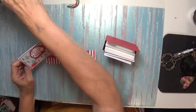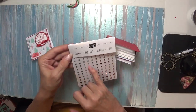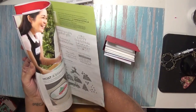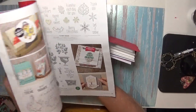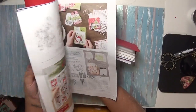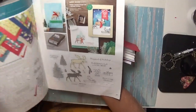So I've got these holiday rhinestones, and does it say what colours they're in? It doesn't, but they're cute. Let me see what colours they are. Oh, I've had them ages and I only just found them. I put stuff down and then I forget I've got it. So let me find them for you. Oh, where are they? Yeah, that's how long ago it is I've had them. Can't even remember what page they're off.